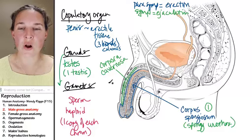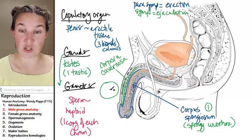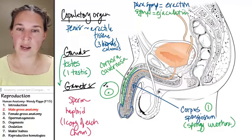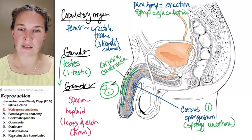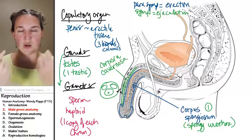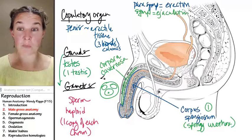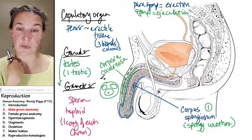If I were to draw that section that I was telling you about of the penis, where here's my urethra and this is my corpus spongiosum, then corpora cavernosa would kind of look like this. There's two bands that travel down the penis. They function exactly the same. They fill with blood. They're spongy erectile tissue.